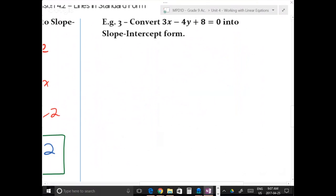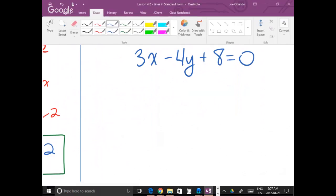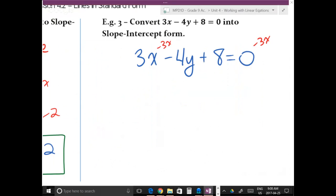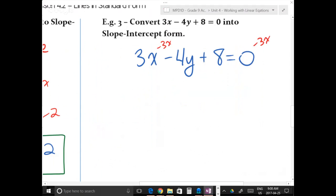To put this in slope-intercept form, what are we trying to do? Isolate y. So we have 3x minus 4y plus 8 equals 0. To isolate y, what should I do first? Subtract 3x. What does that leave me with over here? Negative 4y plus 8 equals?